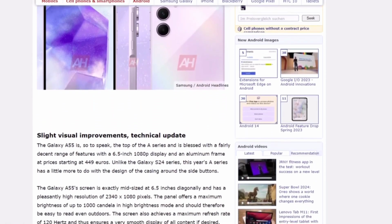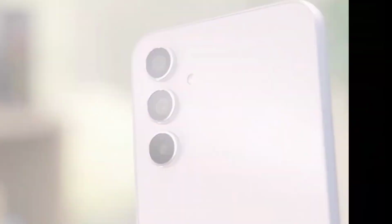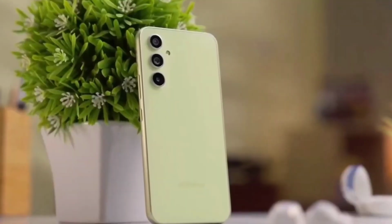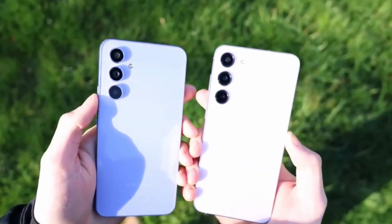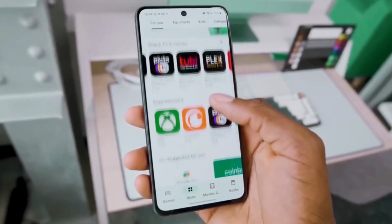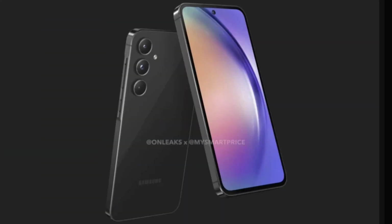The device is running on an Exynos 1480 SoC paired with 6GB RAM and 12GB storage, although previous rumors indicate that memory could go up to 12GB, and storage can be expanded via micro SD card of up to 1TB. The display is now a tad larger than the A54, measuring 6.6 inch in diagonal, and of course uses an OLED panel with a centered punch hole for the selfie camera.